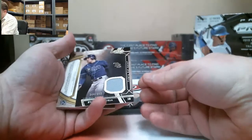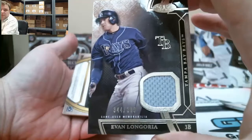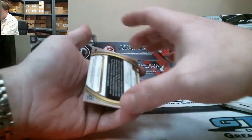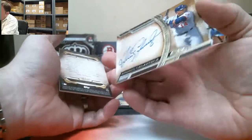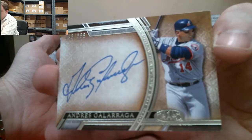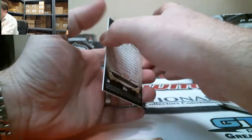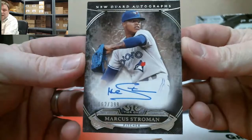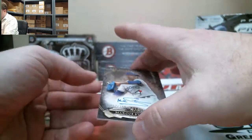All right, 344 out of 349 for the Tampa Bay Devil Rays, Evan Longoria. For the Montreal Expos, 198 out of 399, Andres Galarraga. And for the Toronto Blue Jays, 162 out of 399, Marcus Stroman. So that's our first pack.